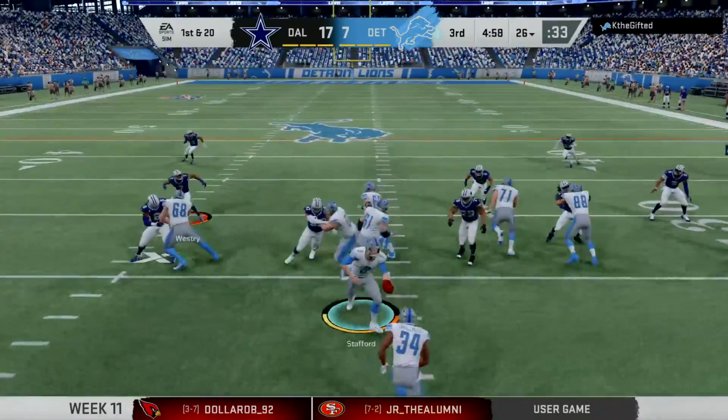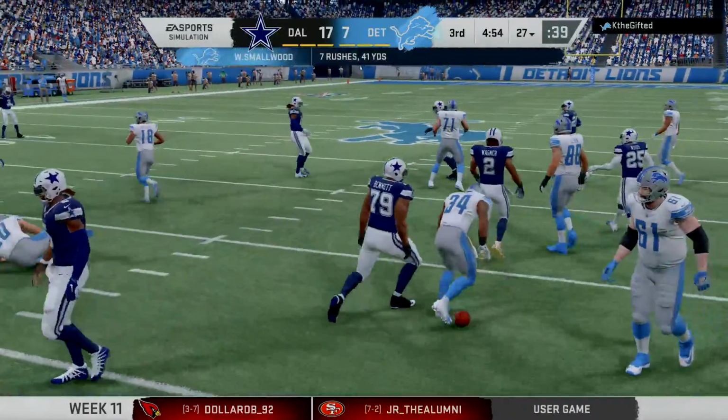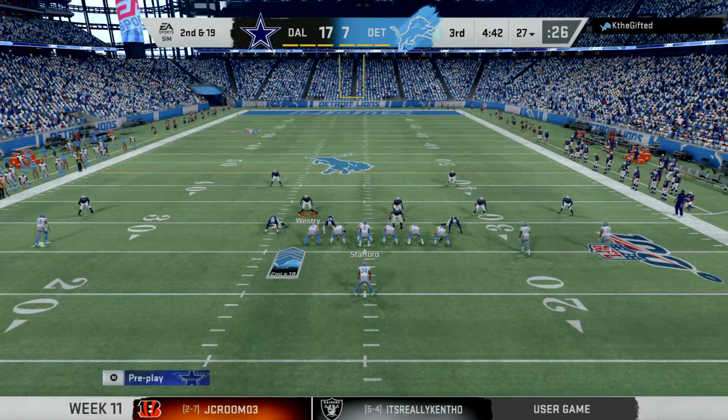They're backed up here with a 1st and 20 now after the holding penalty. A first down run, not going to get them a whole lot. Maybe a yard. Yeah, it looks like just 1 yard there. So that'll bring up 2nd and 9.